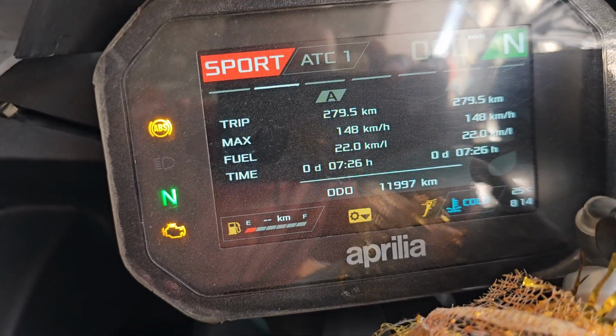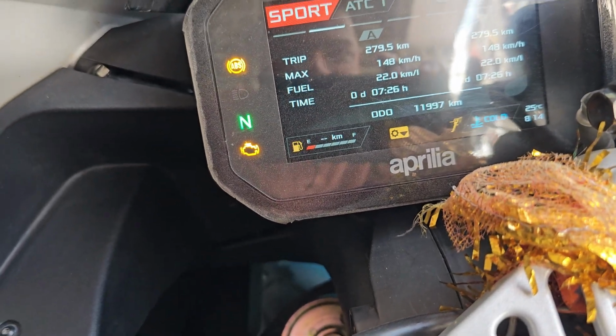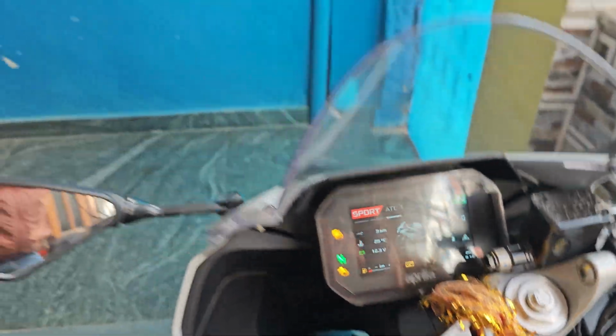So the odometer reading states 11,997 kilometers and the service reminder says 3 kilometers to go for the next service. So yeah, I'm going for the third service.